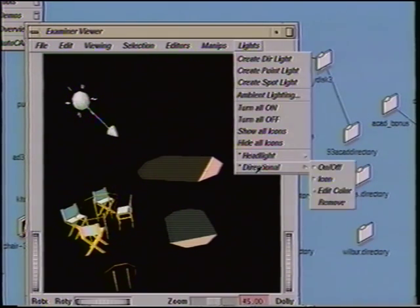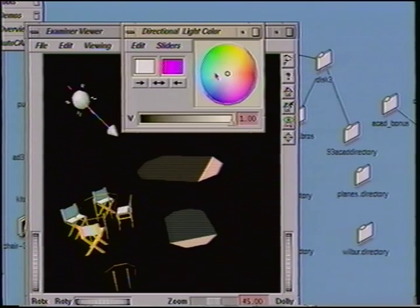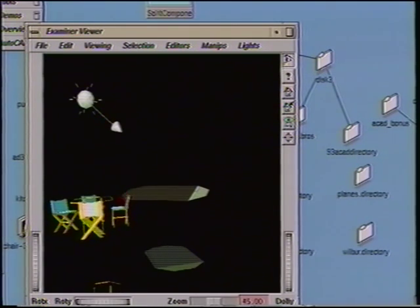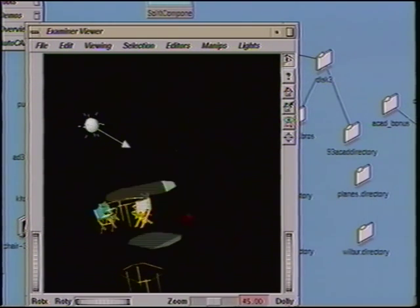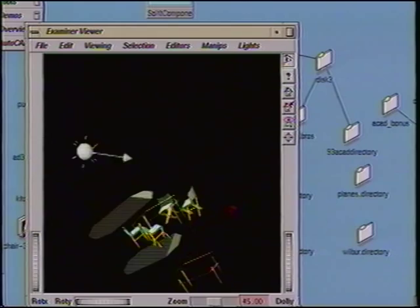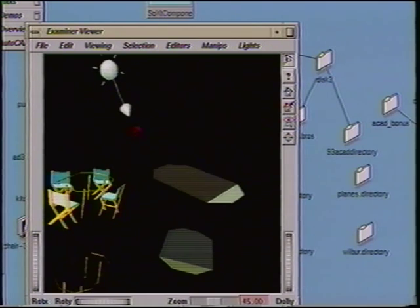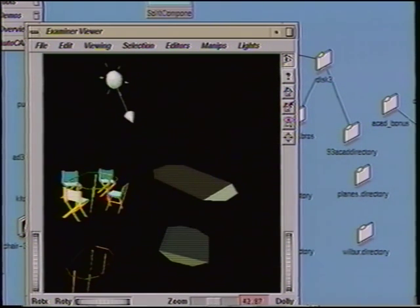Now that I have the light there, I can say I'd like to go and edit that color. So it brings up the color widget. As you can see, as I move the color around, it changes the scene color. So as you can see, Inventor is a pretty powerful tool that we give you. It's actually more than just a tool, it's also an application. If you wanted to go and write some capabilities into the scene viewer, you can, if you know how to program in C. Inventor is a very high-level way of programming. We expect a lot of products to be written using this.